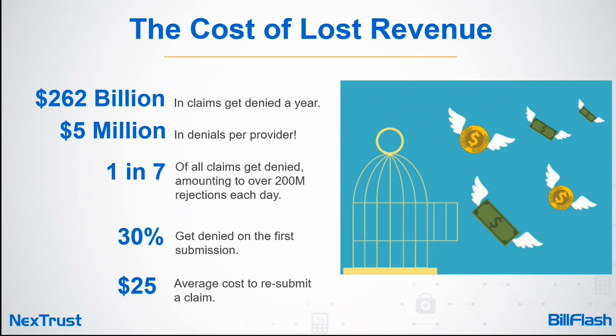30% of all claims get denied on the first submission, and it costs a practice on average $25 per claim to resubmit that claim. This can create a very daunting picture for many small or even large healthcare organizations who are struggling with decreases in their revenue or reimbursements and trying to make sure that they're running a viable business.